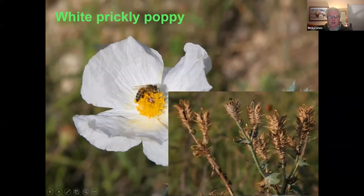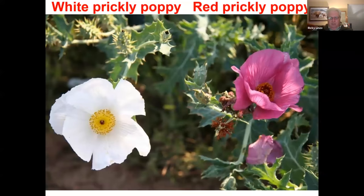And here's a trait that if you've ever quail hunted and you're walking through a pasture in the rangeland in November, December, January, and you brush by the mature dried stems of prickly poppy, notice that those pods are all upright and the seeds are loose inside those pods and they rattle. And if you brush against it, it will sound just like a rattlesnake. It scared many a quail hunter.